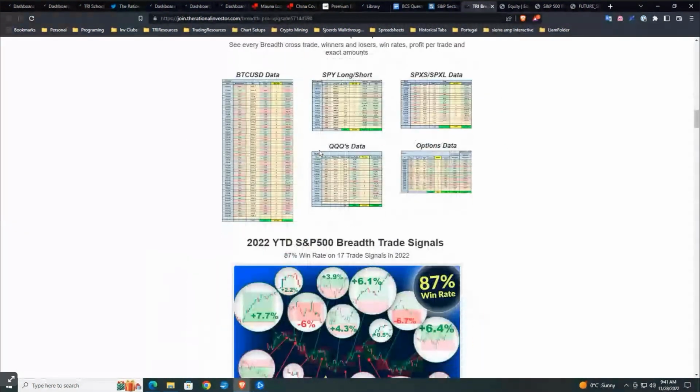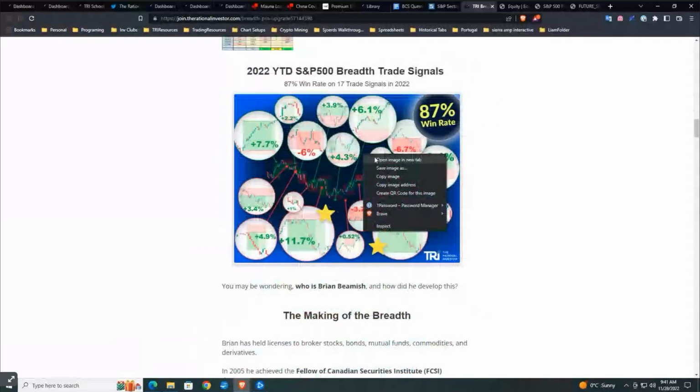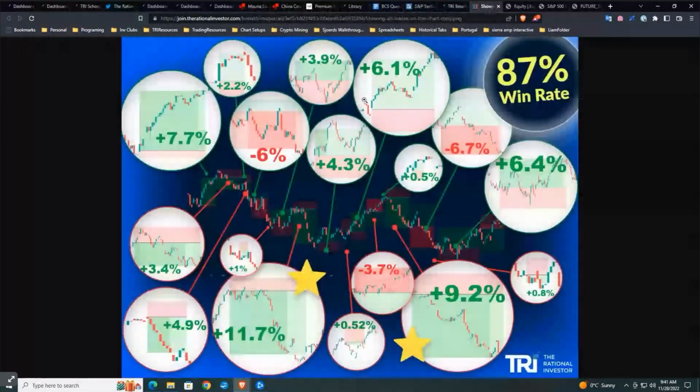And if you do want to go down the algo trading route, you have to understand this: you have to take every damn signal. You don't have any choice.